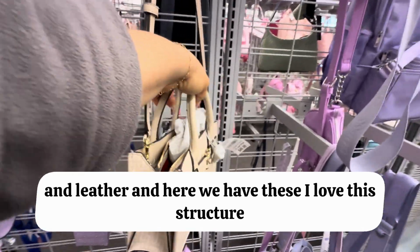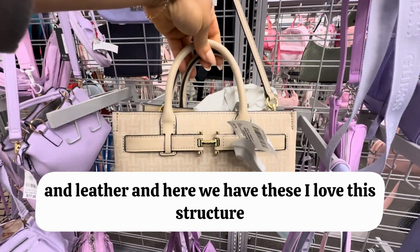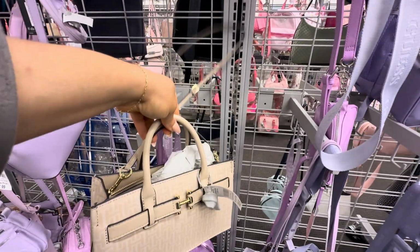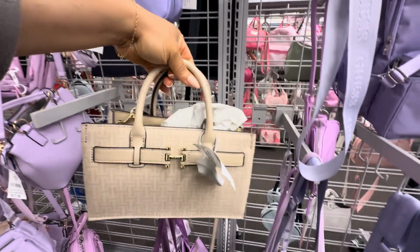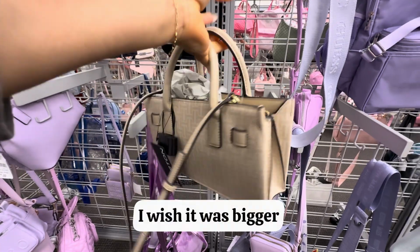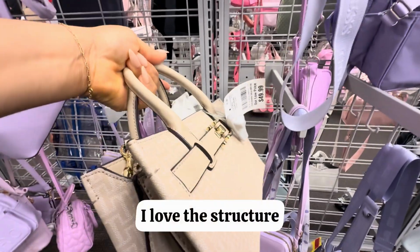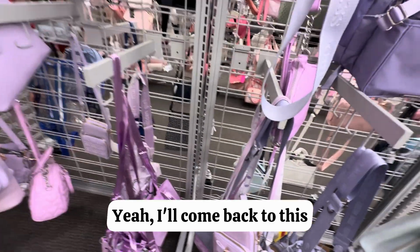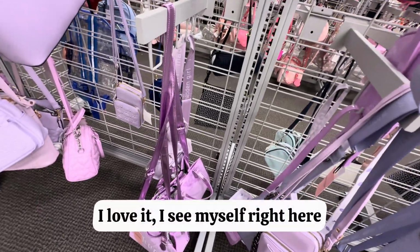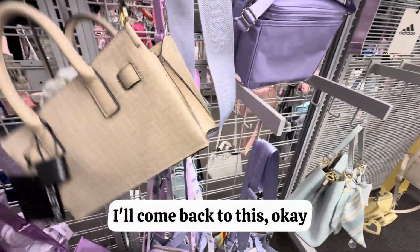And here we have this. I love this structure. And this one is $49.99. I wish this is bigger. Yeah, I wish it's bigger. I love the structure. Yeah, I'll come back to this. I love it. I see myself right here. I'll come back to this, okay?